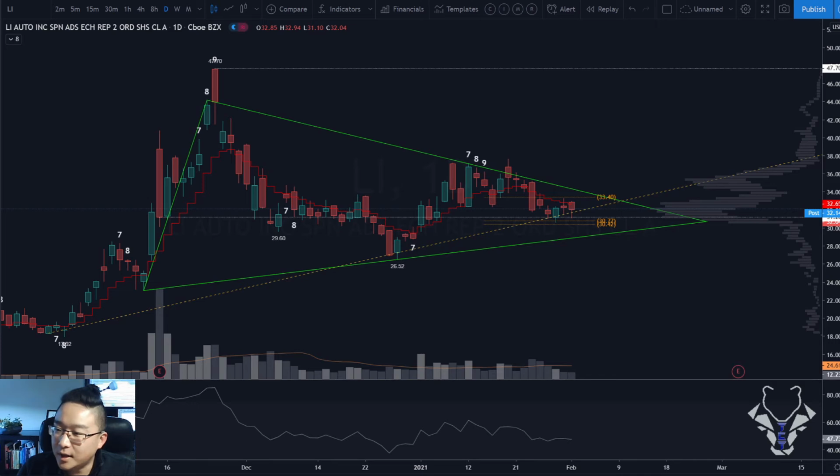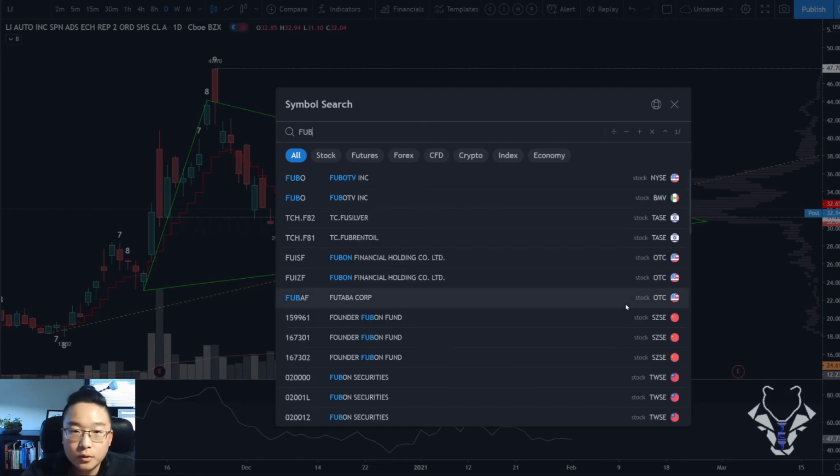Next, LI. This chart looks similar to XPEV. We are in the middle of no man's land, but bouncing from the GP and holding the trend line. Nice hold on this 31.20. Decreasing bear volume. Gonna want to see that reversal tomorrow and the break of the wedge with a close over it. Charts are looking nice for reversal. Next, FUBO.